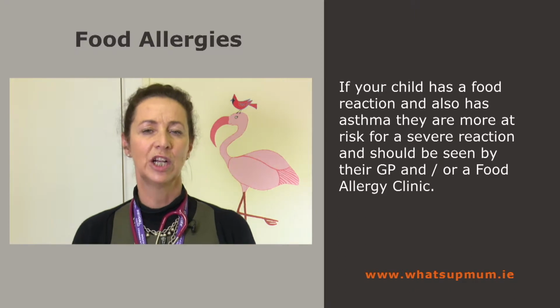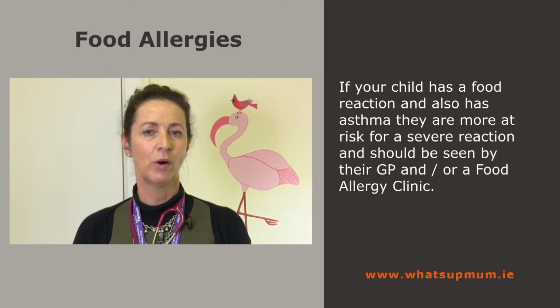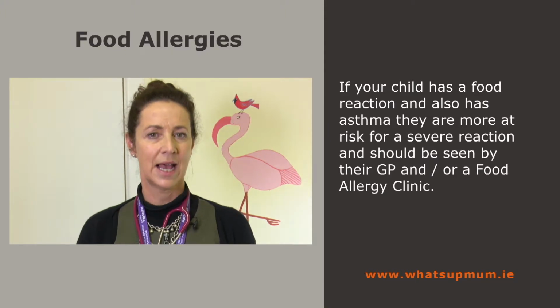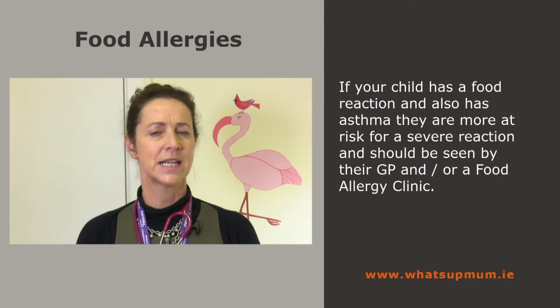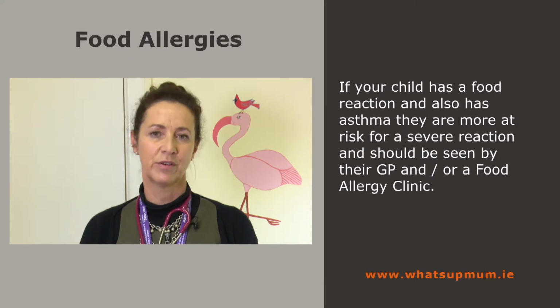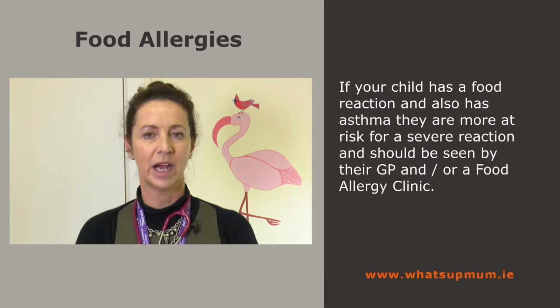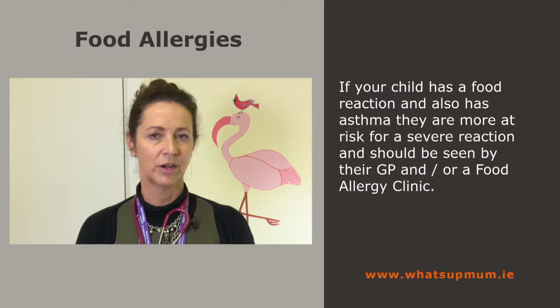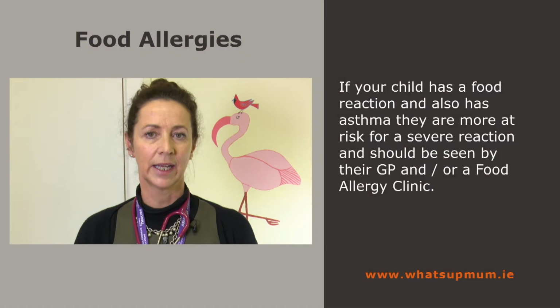Risk factors for more severe reactions would include severe or poorly controlled asthma. So certainly if your child has had a reaction to a foodstuff and also has a diagnosis of asthma, you should obtain further information and contact your primary care provider, and then ultimately secondary level care through an allergy clinic.